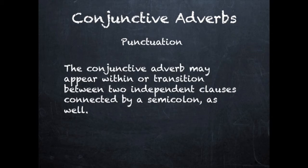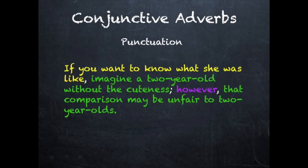The conjunctive adverb may appear within or transition between two independent clauses, connected by a semicolon as well. So that's another way to use it. Here's one example of that, and you see this sentence pattern a lot. If you want to know what she was like, imagine a 2-year-old without the cuteness; and then you say, however, comma, that comparison may be unfair to 2-year-olds.